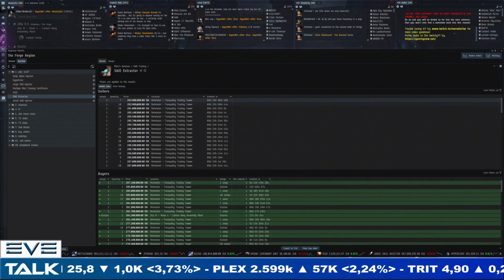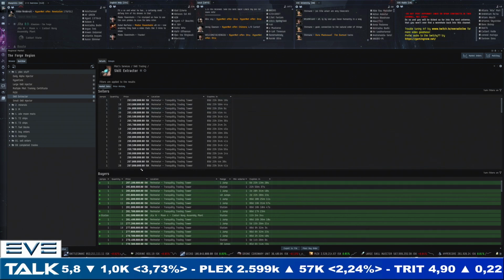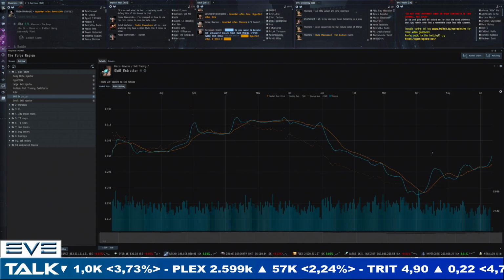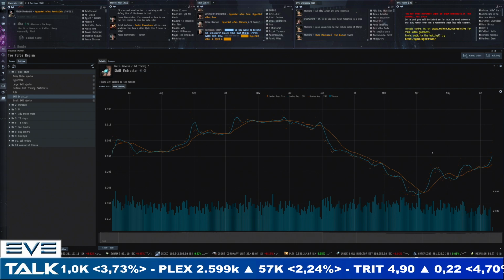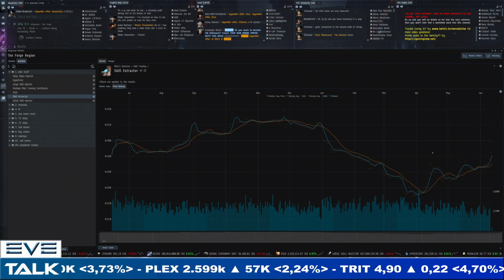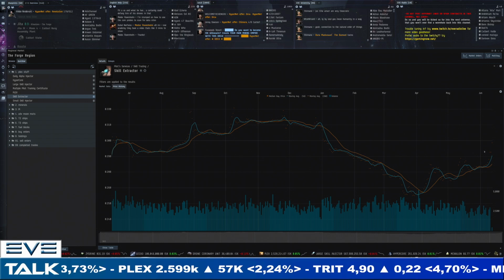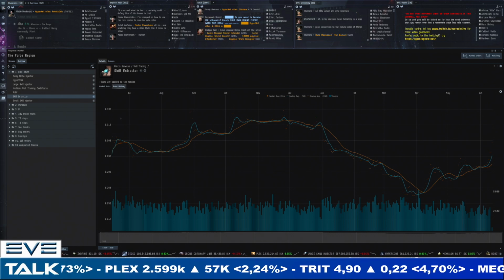To see such a jump in price and to still only see about a 5 to 6 million ISK margin between sellers and buyers is pretty rare. You usually have a little bit of a margin opening up, with the buyers lagging behind a little bit here. Very, very aggressive move up in these skill extractors.